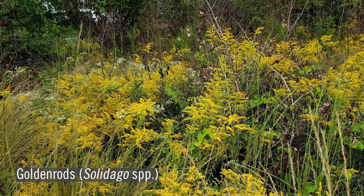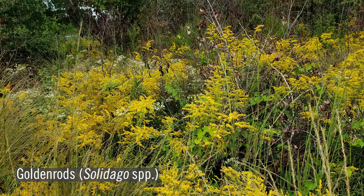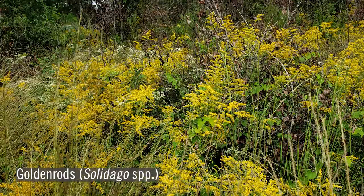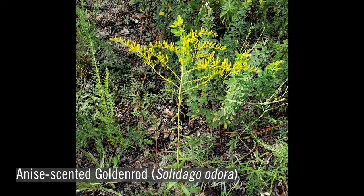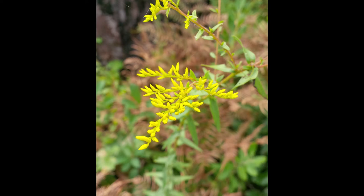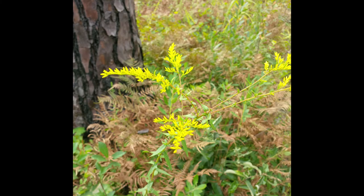One of the most common and widespread groups of asters are the Solidagos, or goldenrods, including one with anise or licorice-scented leaves, anise-scented goldenrod, or Solidago odora. Anise-scented goldenrod has smooth, alternate leaves with yellow flower heads on the upper side of arching branches. The leaves of this plant can also be used to make a tea.